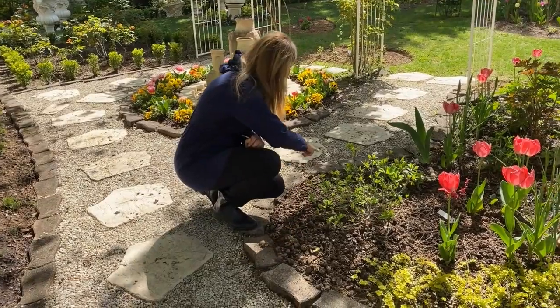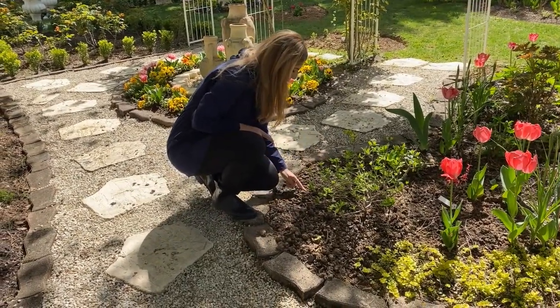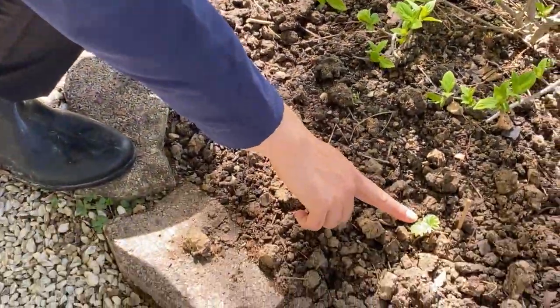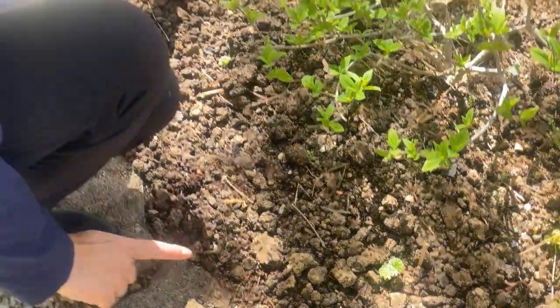So I have 3 planted. Oh, actually they're also coming out. All 3 of them are coming out. It's looking really gorgeous. Look at that. 1, 2, and 3 right here.